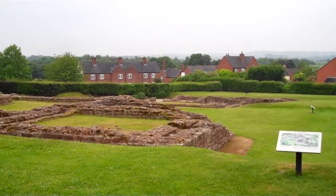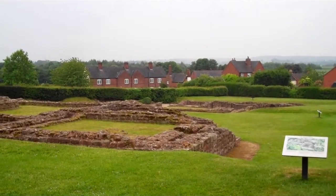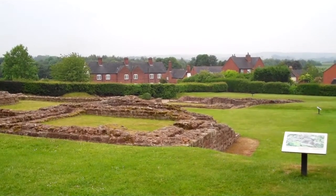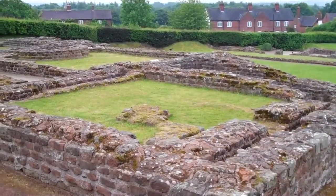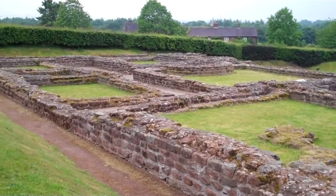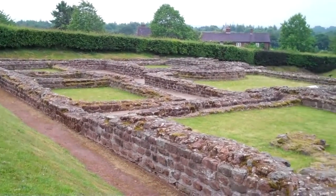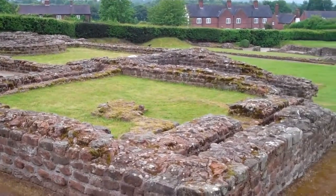So we'll go in, we'll take a look around and have a look at the information signs at each stage, which have got artistic representations of what the place may have looked like back in the day. So what we're looking at now is the foundations of the mansion. As you can see, it's quite a sizable structure.